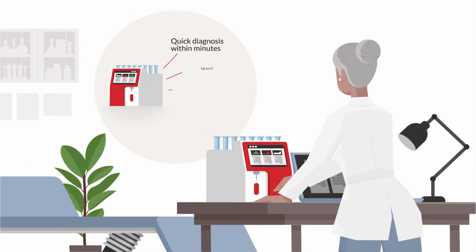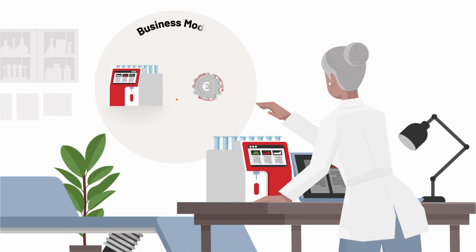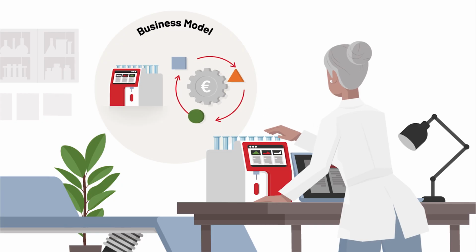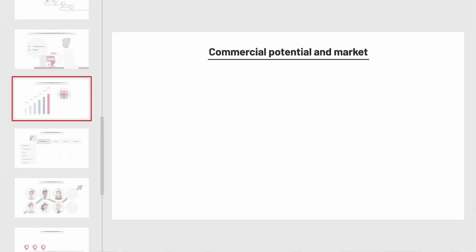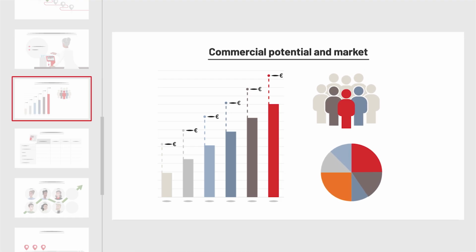However, it's not enough to simply develop a solution. It must also be commercially attractive. You must develop a suitable business model and describe how you plan to make money with your solution. Show that you're familiar with your industry. Emphasize the commercial potential of your product and analyze market and target customers. Make clear that you are addressing a demand.